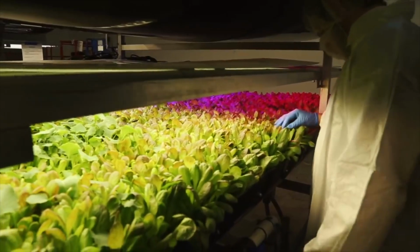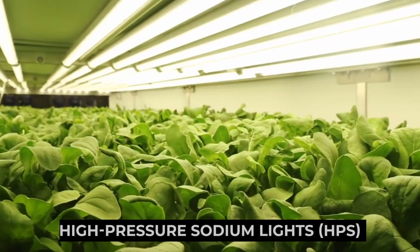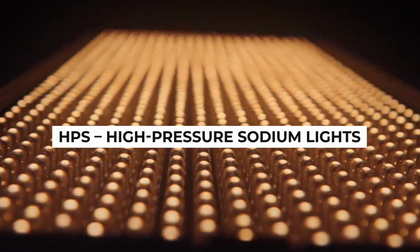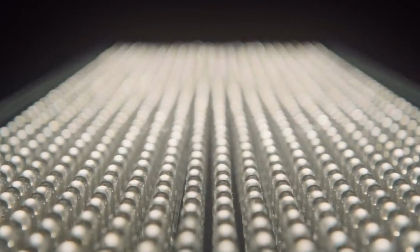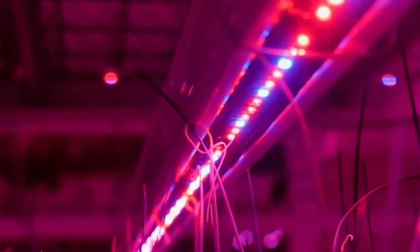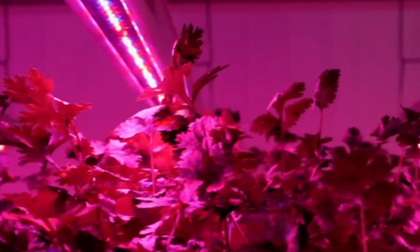The three most common types of grow lights in indoor agriculture are high pressure sodium lights, HPS, fluorescent lights, and LED lights. HPS, high pressure sodium lights. The technology for HPS lights has been around since the 1950s and was originally developed for street lighting. In vertical farming, HPS grow lights are very popular since they emit mostly red and green light, which are essential to promote growth and fruiting.